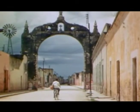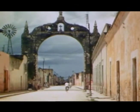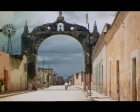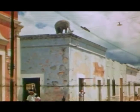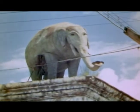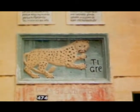In a few hours, our silver wings bring us to the city of Mérida, capital of Yucatán, and one of the quaintest cities in all Mexico. Here, too, in the archways and architecture of Mérida, we find the touch of colonial Spain. Instead of street signs, old Mérida quaintly used statues or pictures. For instance, this is Elephant Street. And here is Tiger Street.